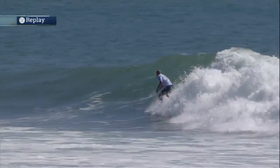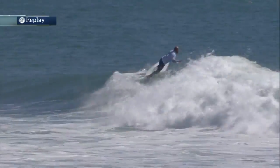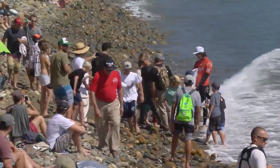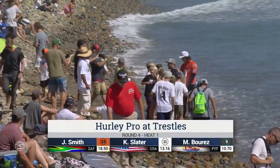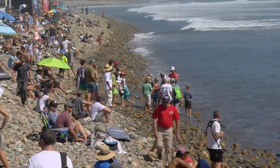Kelly Slater a little bit out of sync. I don't think he's going to be too worried though. Two screamers came through and Jordy's got both of them so far. And next thing you know, when you're on a big crowd like this, you end up seeing a lot of South Africans all making the trek to watch their hero compete. Jordy Smith, our first quarterfinalist here at the Hurley Pro.